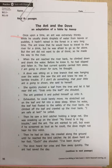Once upon a time, an ant was extremely thirsty. While he usually drank droplets of water from leaves or puddles, it hadn't rained in the forest in a very long time. The ant knew that he would have to travel to the river for a drink, but he was afraid to go so far alone. But the ant did not want to die of thirst, so he made his way to the river.